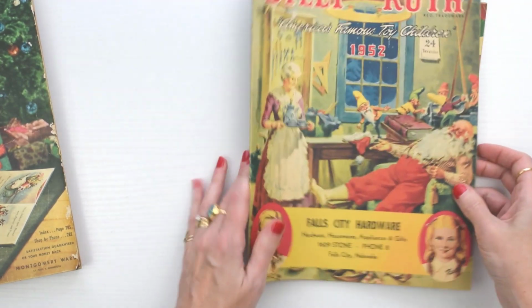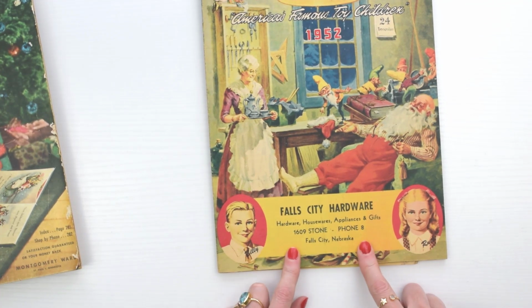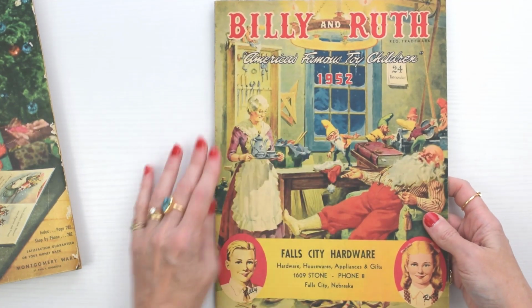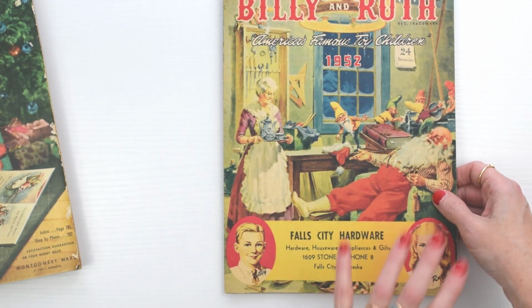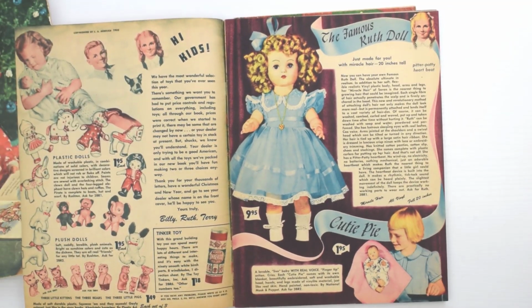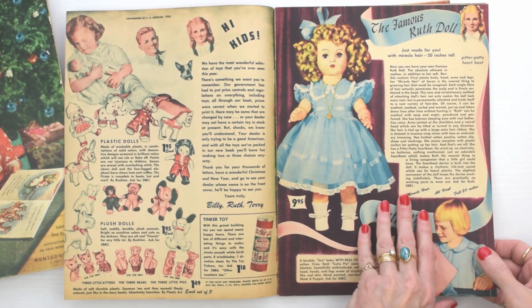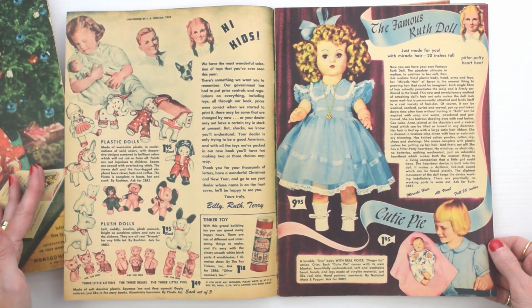And here's two toy catalogs. So these are just toys, really awesome. These Billy and Ruth catalogs have the hardware store that they would be available in. It's almost like I think a source for the stores to order toys to carry in their shop. And these are really, really awesome. I mean, the graphics, and they all have little stories on them, and they're so funny when you read them.